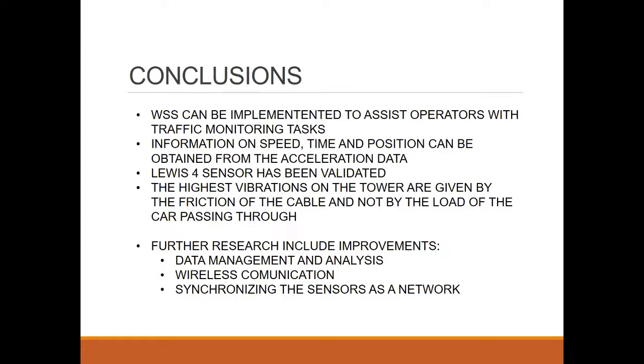And the data from the car can be compared with the data from the tower, so we can correlate and get conclusions from both of them. Also, one really interesting conclusion is that researchers expected that most of the acceleration was given by the impact of the car passing through the tower, and it's not been like that. Most of the acceleration recorded on the tower is given by the velocity of the cable passing through the tower, and the accelerations recorded on the car come from the velocity of the car instead of the impact when it passes through the tower.